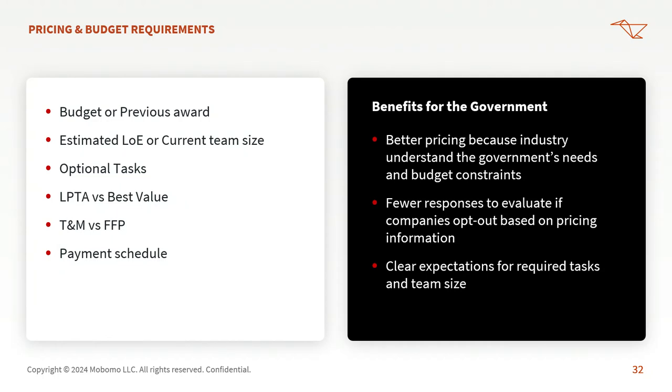We've seen some RFPs that actually list a budget for the work. I don't think there's any FAR law or anything that says as a federal agency you can't show a budget. So if you have a budget, it's okay to put that in your solicitation. That way we can make sure we align a plan that fits within that cost. If you don't have a budget, maybe the work's been done before and you at least have a previous award that you can refer the industry to, so they know the work was previously being done at approximately this price. If you don't have either of those, you don't want to give a dollar amount in the solicitation, but give an estimated level of effort.